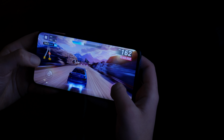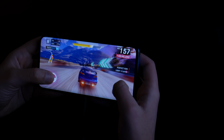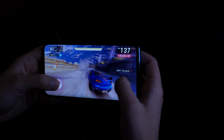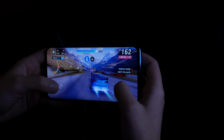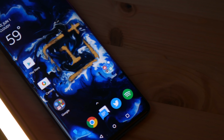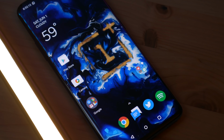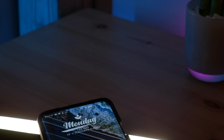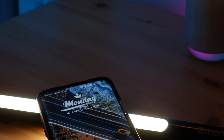Now as far as gaming goes, everything translates over just the same. I've had no hiccups or stutters, everything is still incredibly smooth. Do keep in mind not every game is optimized for the 90Hz refresh rate, however even in 60, things still look amazing. So that brings us on over to battery life, and normally you would assume that with such a high refresh rate and a large display that battery life would be less than stellar. Fortunately for us, this isn't the case.